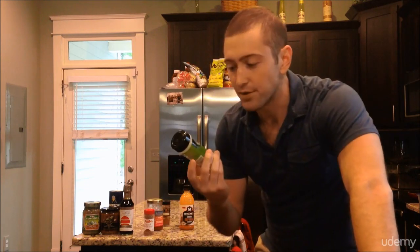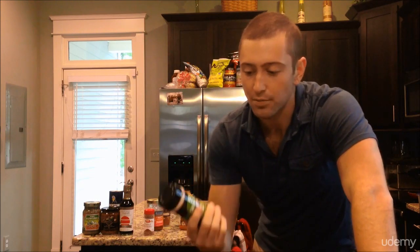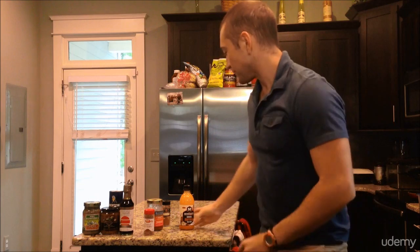Then I have garlic salt too. I really like adding this to my sweet potatoes. So I'll either do this on my sweet potatoes, or I'll do a little bit of garlic powder and some sea salt on there. And then I'll put on some salsa or some hot sauce just for more flavor.